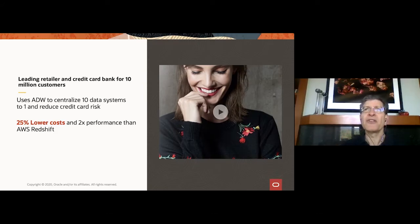Just as a final thing, I talked a lot about how we have lots of existing data warehouse customers who can easily modernize their infrastructure by moving to our Autonomous Data Warehouse and other modern cloud data warehouse platform technologies. But we also have customers moving from other places. So for example, here we have Ripley, who's a leading retailer and credit card bank. They were using AWS Redshift. They moved to Autonomous Data Warehouse. They lowered their cost 25% by using the techniques we mentioned earlier. They're getting better performance on fewer compute and having a great time using Oracle's modern data warehouse platform.